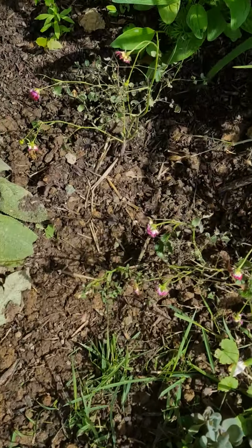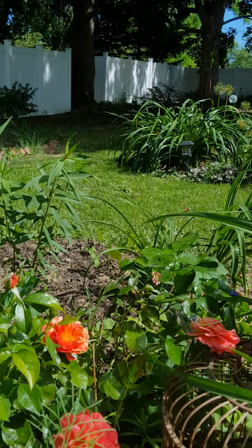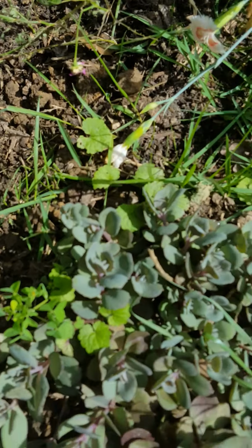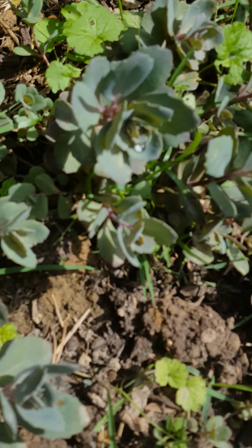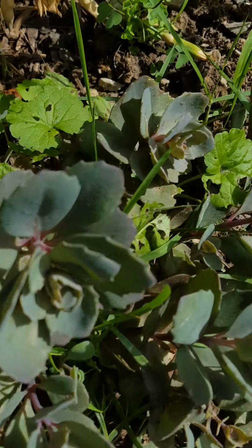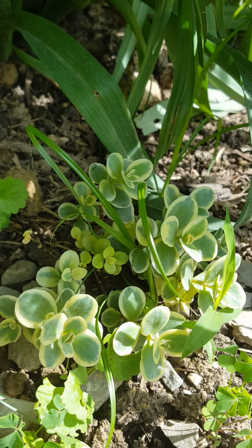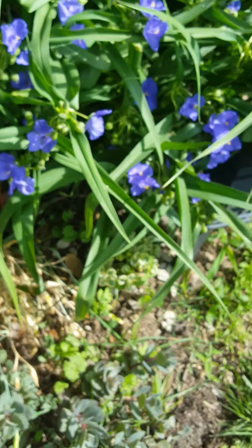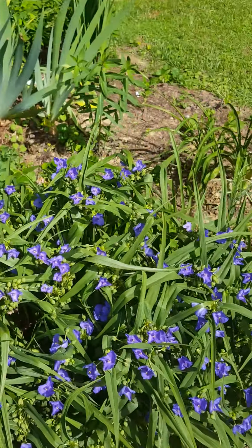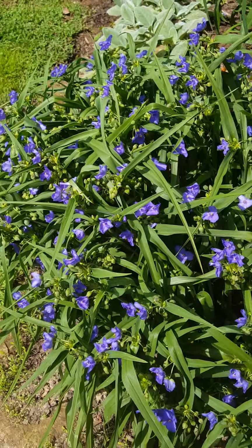This is a little tea rose, a pink tea rose that was over there under those lilies. So I moved it here. Got some sedum. Again, I don't remember the name of these. And then a variegated sedum. Spiderwort again. Very pretty color.